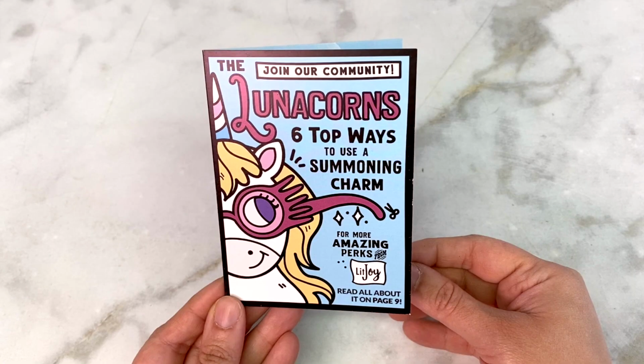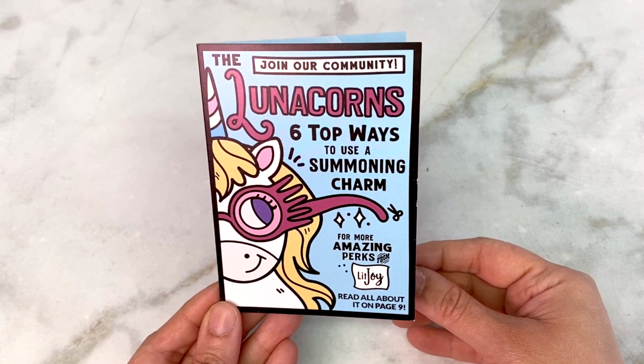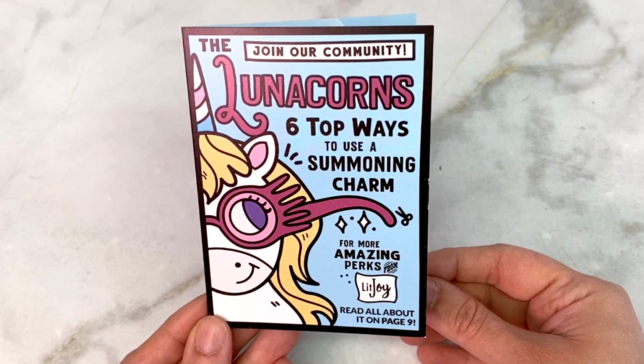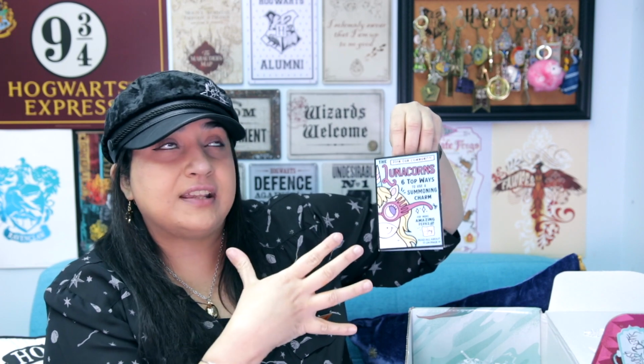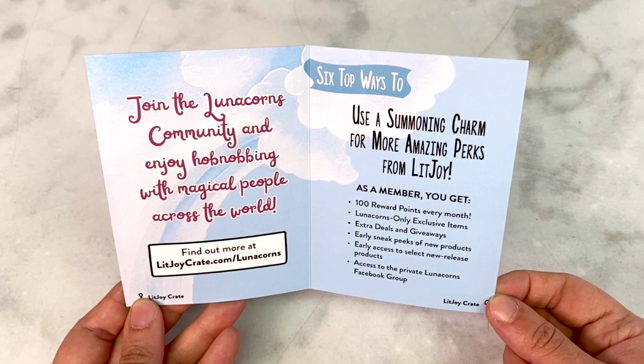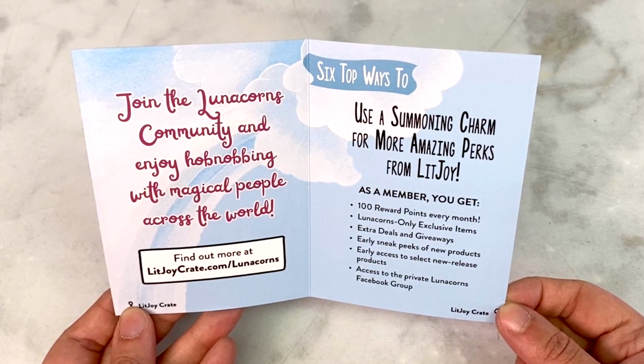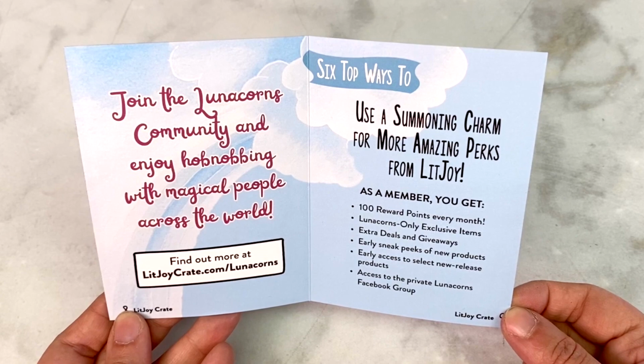Okay, so we're down to the paper products. Let me just go through them. So this one is a little brochure that says the Lunacorns. So it's kind of like a Quibbler design, but with a unicorn wearing Spectra specs. So the Lunacorns is like LitJoy Crate's rewards program, like a membership program. So there are a couple of details on here on how to join, but you can check out the website too for all the details, which I have linked to below.